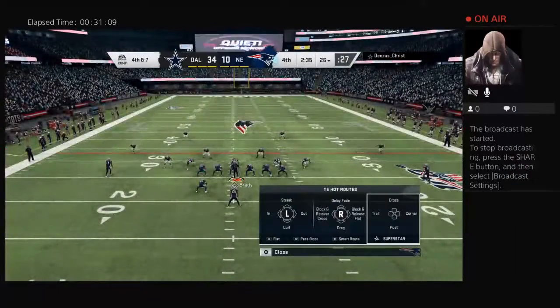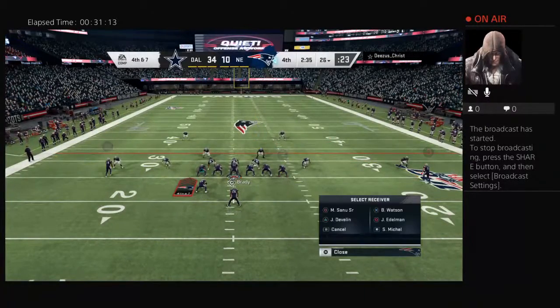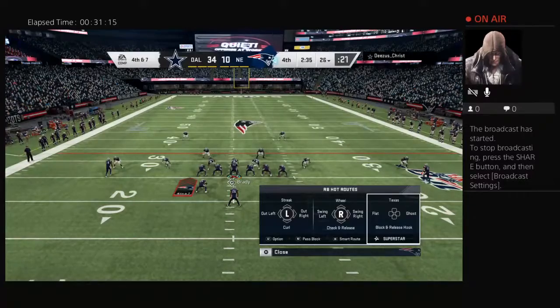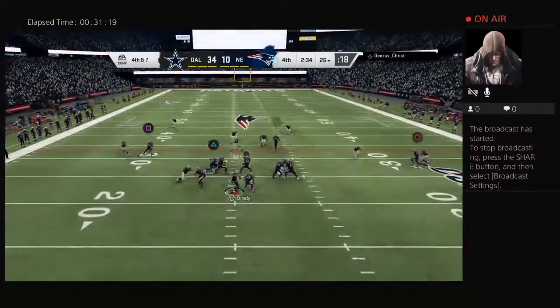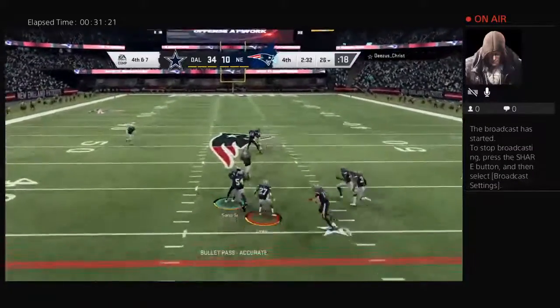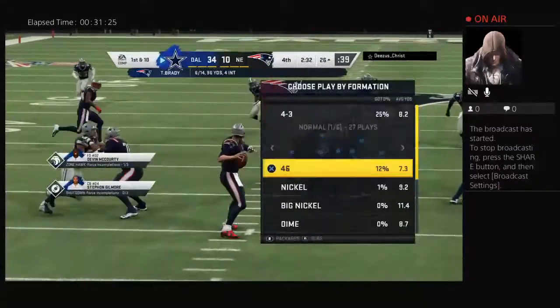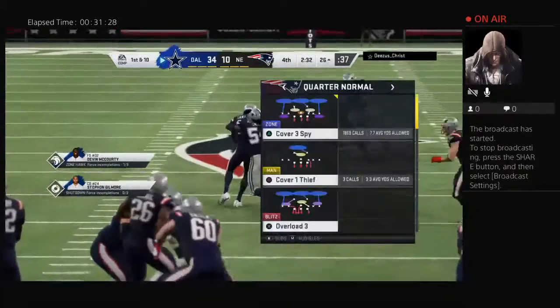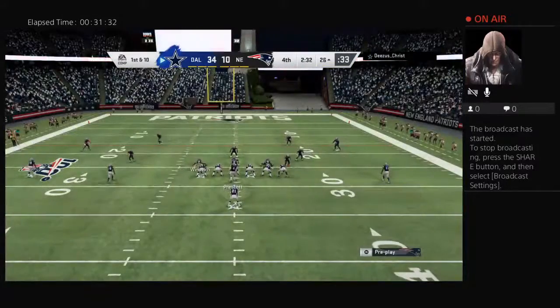Their already slim hopes are going to ride on this one. They'll go on 4th down. The Pats do snap it. It's Brady, and it is incomplete. Boy, it looked like he had it and dropped it. And Dallas will take over in terrific field position.